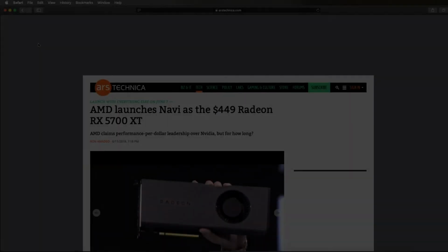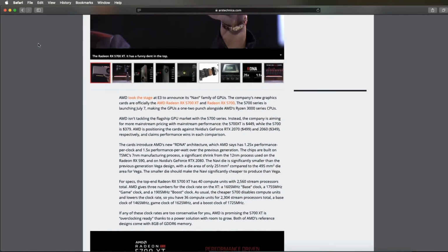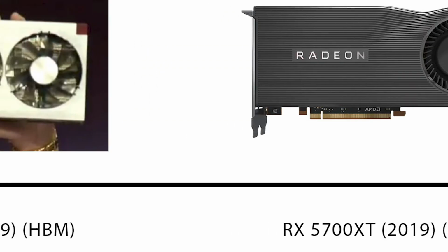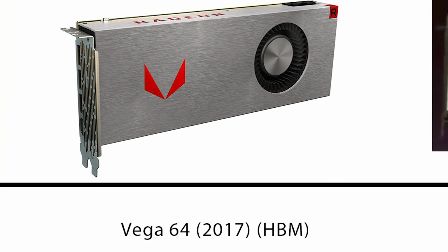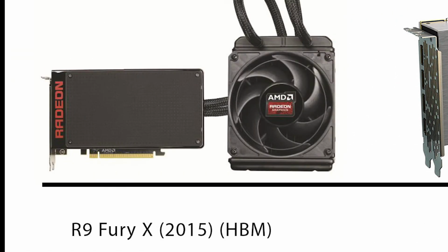So AMD's RX 5700 series of cards are now AMD's flagships, and they're very popular among PC builders. Going back in the line of AMD flagships to Radeon 7 and the Vega series, we see a small trend, the unique high bandwidth memory. Let's go back one more generation to AMD's proper flagship from 2015, the R9 Fury X. It was the first ever GPU to feature this special HBM.